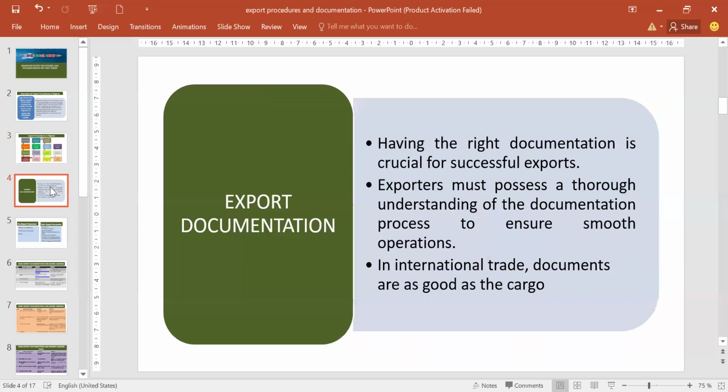Then next we have export documentation. It says having the right documentation is crucial for successful export. Exporters must possess a thorough understanding of the documentation process to ensure smooth operation. In international trade, documentations are as good as the cargo. And I want to put it straight to us that you may have fantastic products, but if your documentations are not in order, then you may end up losing your goods. You may end up not being paid. So it is very, very crucial, very, very important for us to have the right documentation, do it the proper way without cutting corners.